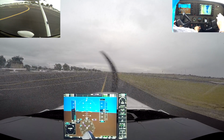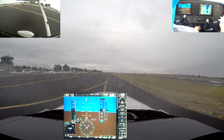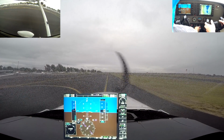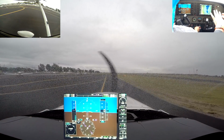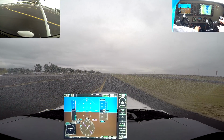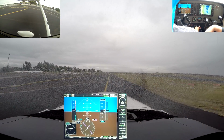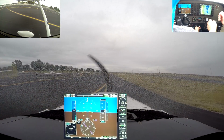Oh yeah, it will, but then that means you correspondingly pull back a little bit. That's how you do this simultaneously. You pull the power back and you ease back, and then the rate of sink won't change. If anything, it should start to decrease because you're starting to level out. But if you just simply pull the power back, the plane's going to dive down like that. So it's a two-handed procedure.